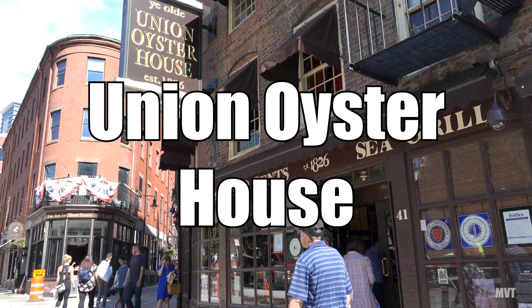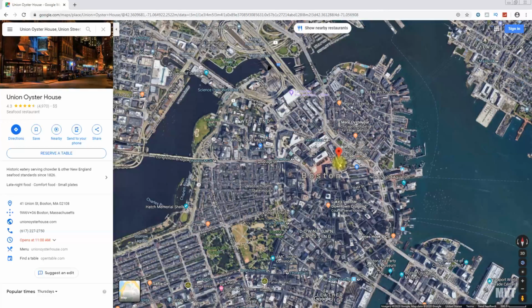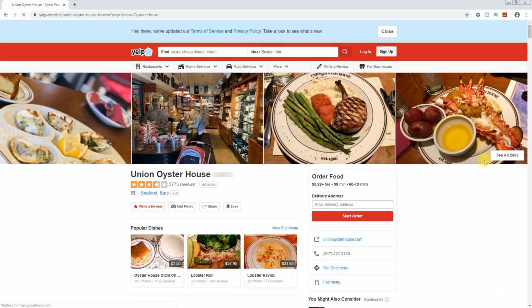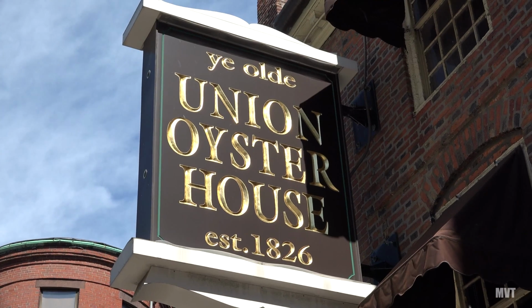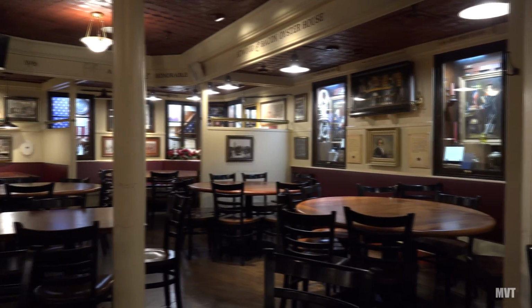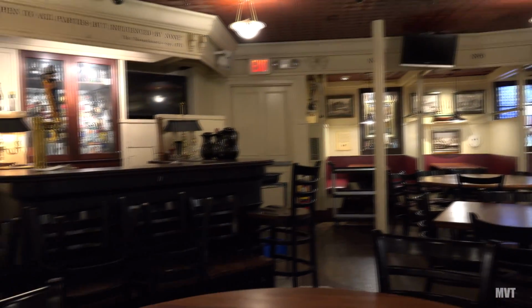The next popular restaurant is the Union Oyster House. It is located right in the center of Boston, and it was established in 1826. The history behind this restaurant is very interesting. You're going to hear most people say that this is the oldest operating restaurant in the United States, so that's a cool bit of history, but in regards to the entire restaurant experience, it doesn't really live up to the hype. A lot of reviewers and travelers call this place a tourist trap.